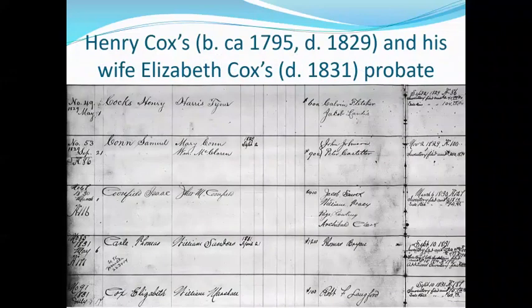Here's the probate records for both Henry Cox and for his wife, Elizabeth. Elizabeth ended up dying in 1831, shortly after the 1830 census was taken. So at the top, you can see Henry Cox's probate records from September of 1829. And then at the bottom, you see Elizabeth Cox's probate records from September of 1831. No tombstones or anything else that we've been able to find, or a will for Henry Cox, just the probate records.